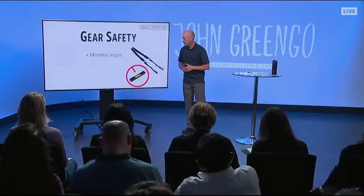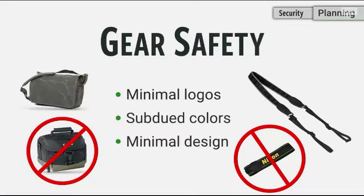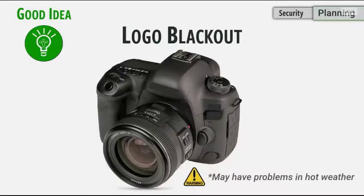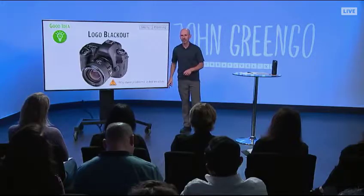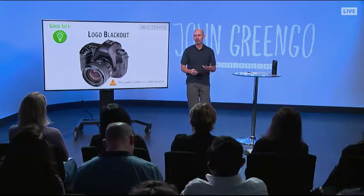When it comes to gear safety, I know you get these free straps and sometimes you get free bags when you buy gear. I try to avoid any sort of logo. There's a whole philosophy. Some people are living large, look at me, and then I like to go on the other extreme, just kind of blend in with the people and the environment. Something that photographers have been doing for a long time is covering up the logos and any unnecessary text on their camera with a little bit of either black gaffer tape or black electrical tape. I have had some problems in very hot weather because it then becomes a little bit sticky. So you want to be careful about where you put it, given that you are grabbing the camera with your hands.